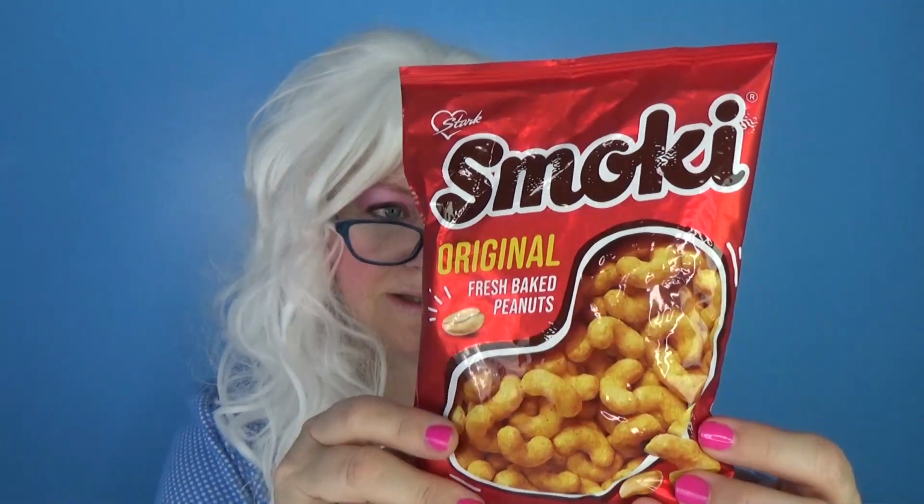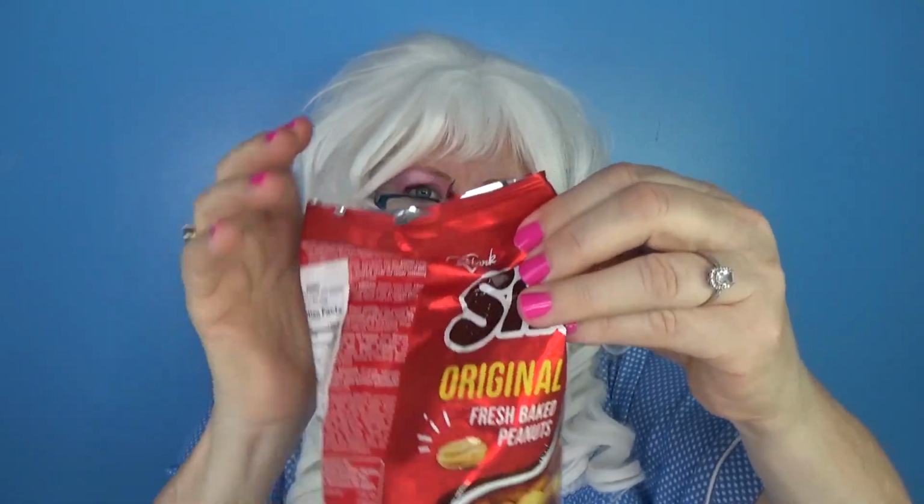The next snack from Serbia, Croatia that Granny's gonna try, Smoki original fresh baked peanuts. Well, Granny knows what peanuts taste like. Let's give it a try. See what we got. What? That's not a peanut. It looks more like a cashew. What in the world? All right, let's try it anyway. Here we go. It tastes like a peanut flavored Cheeto. Look at that. It's really a Cheeto and it's peanut butter flavored.